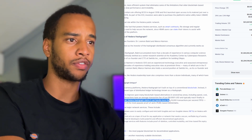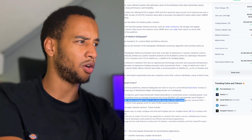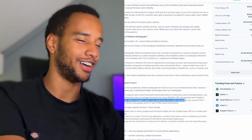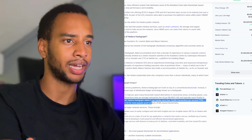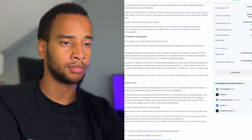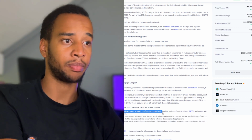Overall, Hedera Hashgraph claims it can handle more than 10,000 TPS, potentially going up to, I don't know, 1 trillion transactions a year or so. No, I think maybe 1 billion transactions a year, compared to around 5 to 20 per second from proof of work-based blockchains. Obviously, it has a lot of other capabilities that platforms have, like being able to get NFTs on there.